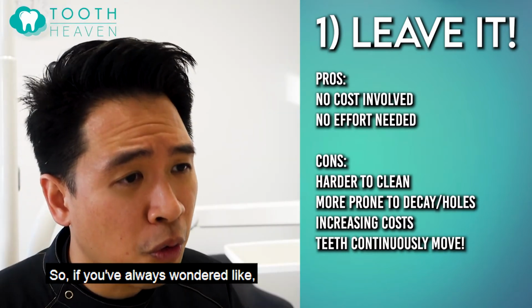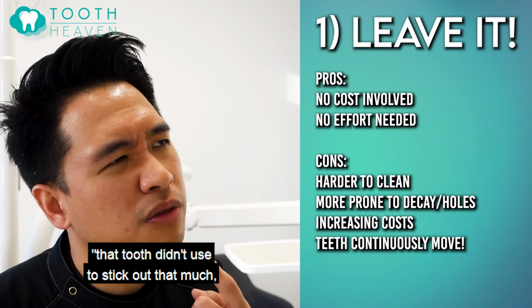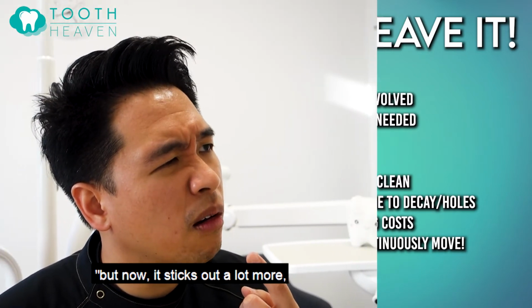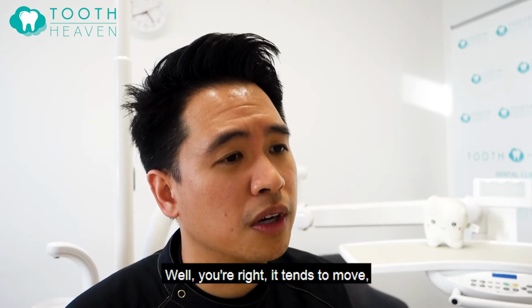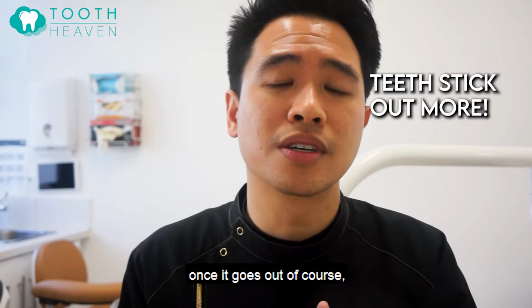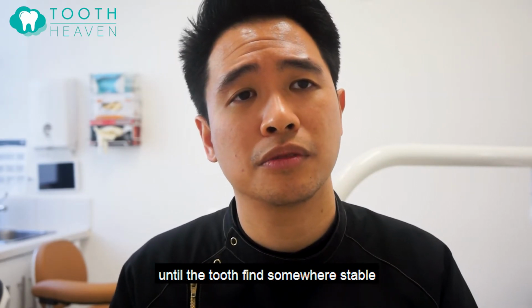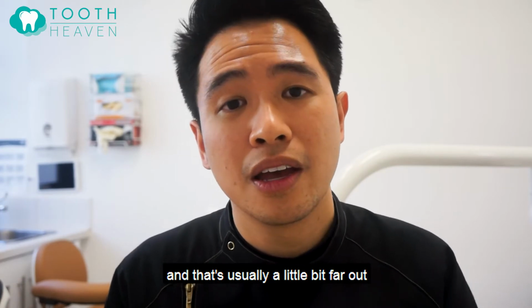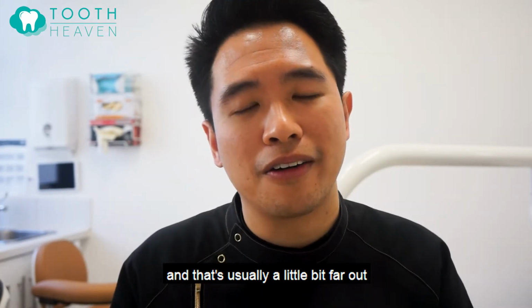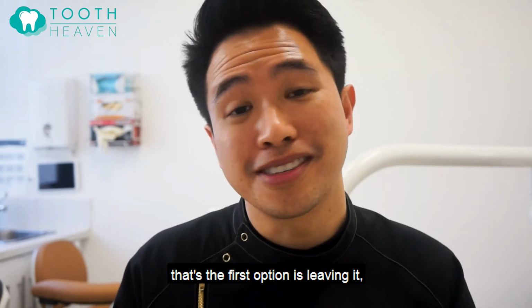So if you've always wondered, five years ago that tooth didn't used to stick out that much, but now it sticks out a lot more, and you swear it's moving, well, you're right. It tends to move. Once it goes out, it will just keep going until the tooth finds somewhere stable, and that's usually a little bit further out than where you want it to be. So that's the first option, leaving it.